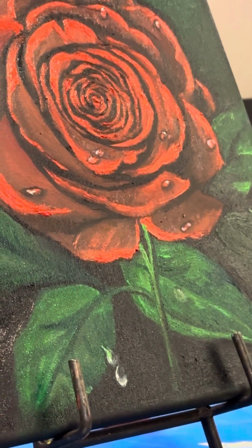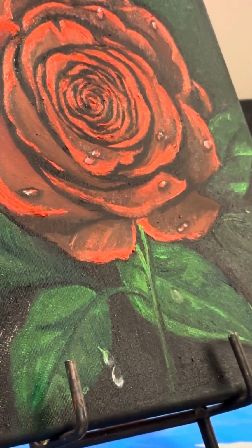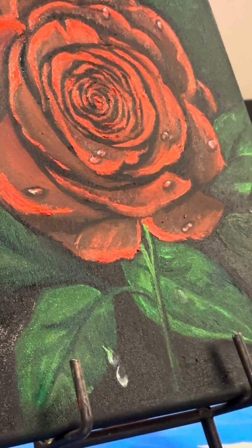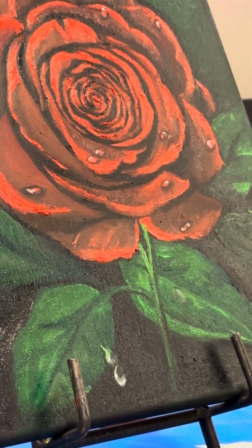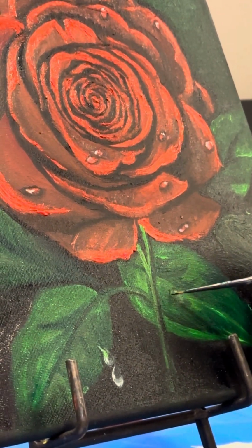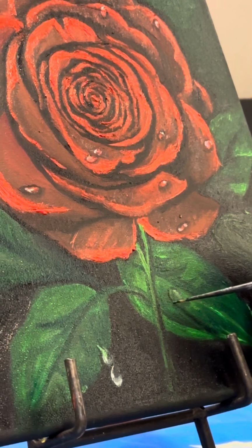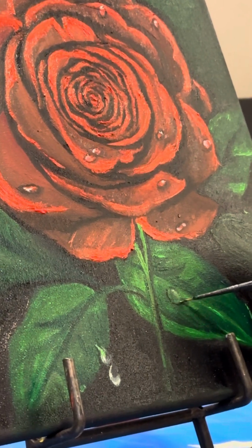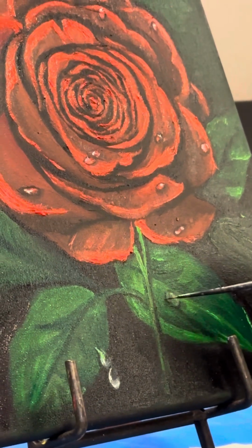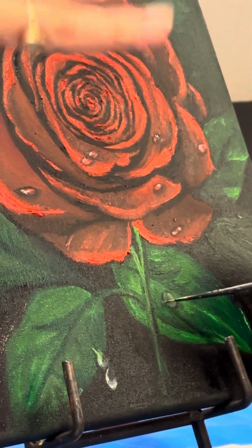So there's a little bulb here. Let's add a little bit of color inside here. All right, and then let's put the black. Just like I said, bring your black every day.